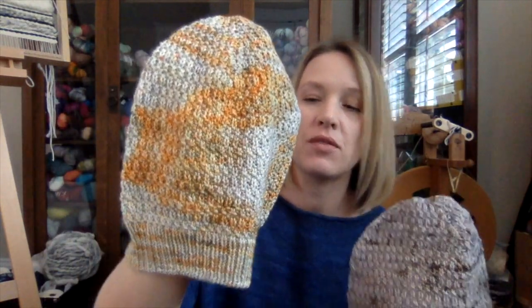So the last thing I have to show for a finished object are two hats. And this is going to be a new pattern releasing soon. I'm going to call for testers probably tomorrow. This is the Count to 3 hat. And this one is knit in Cheetos on the Couch. And I really, really love how it turned out.